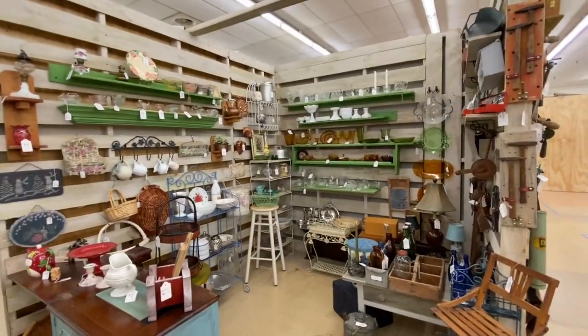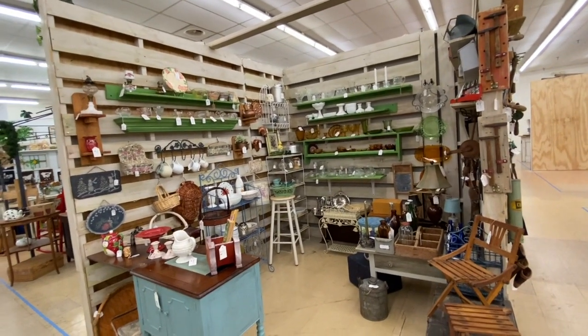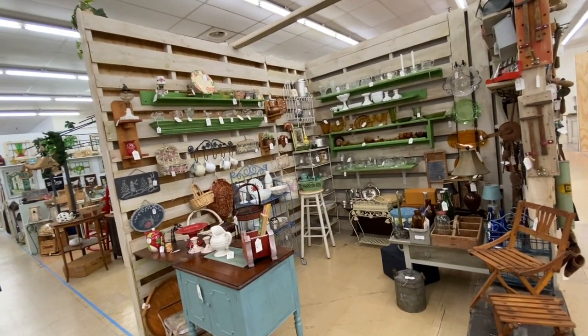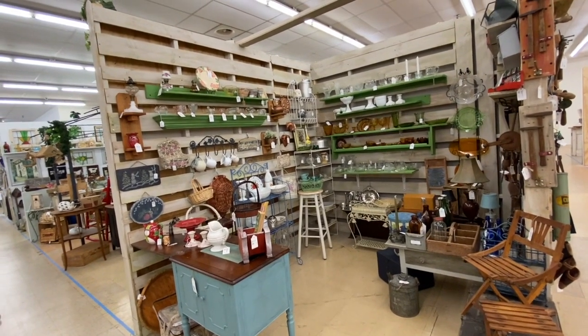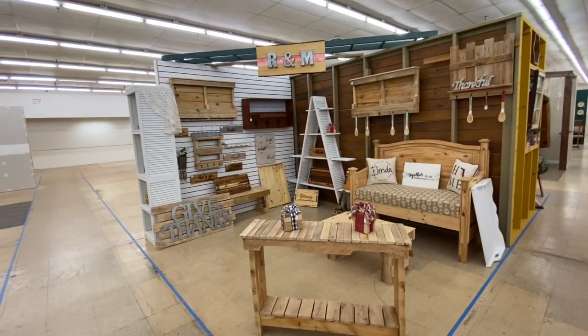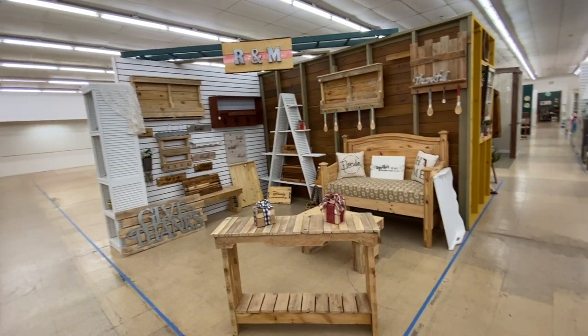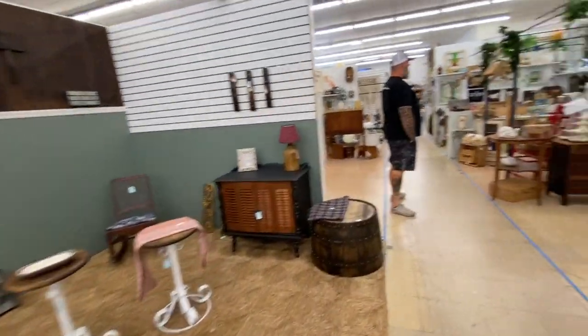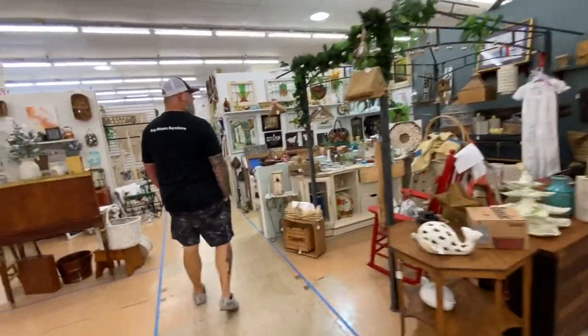We don't do glassware because I am accident prone, so I've never gotten into glassware, but I can tell you this is probably one of the nicest laid out booths of predominantly glassware. I did want to circle back around. It looks like this company does a lot of handmade wood pieces, so that's really cool. I like a lot of the things there. There looks like they're just still getting set up. My cousin has a booth in here somewhere.